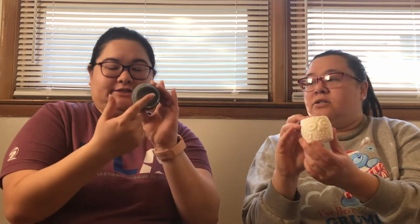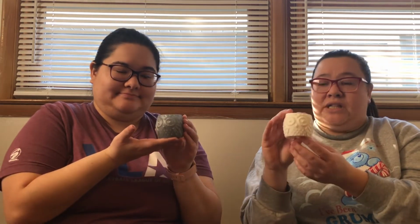These are also $7 a piece. This one's sparkly. This little owl here, they're also $5 a piece for these little ones. These little owl candle holders, or planters, your choice. A little succulent in there. So cute. And these are $7 each.